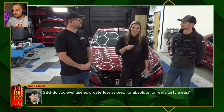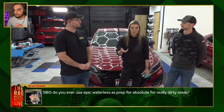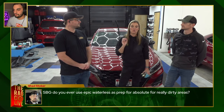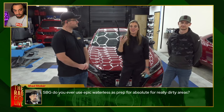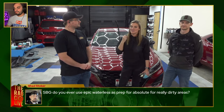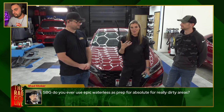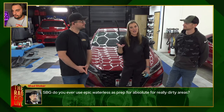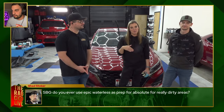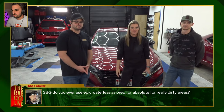The reason I like that is because it's a highly concentrated waterless wash, so it does a really powerful job of encapsulating the dirt and pulling it away from the surface. The other reason I like Epic is its consistency. It's very thick, so I feel like it hangs on the surface longer than pre-spray with Absolute. There's probably a cost difference, but I actually use Epic over Absolute for my pre-spray all the time.